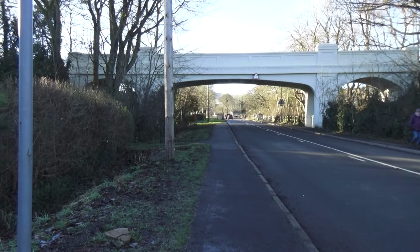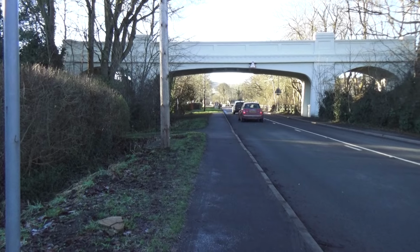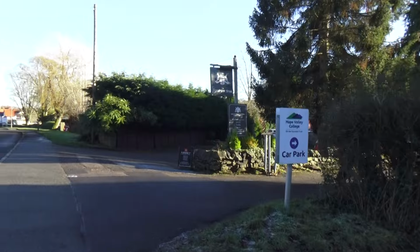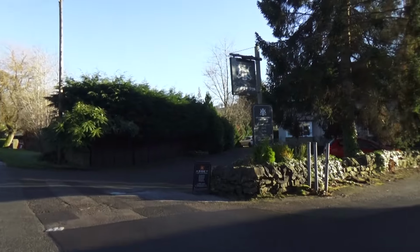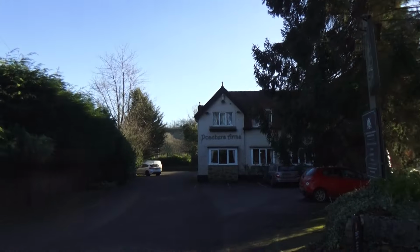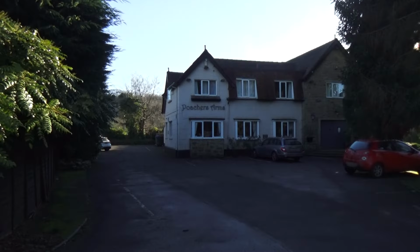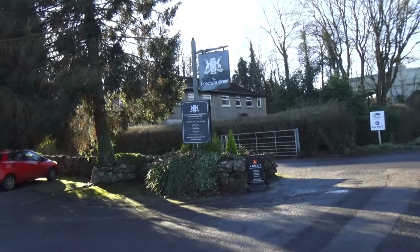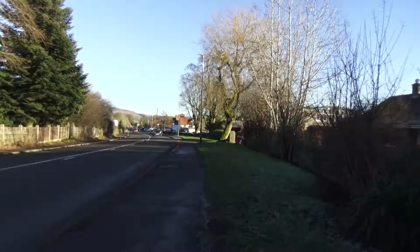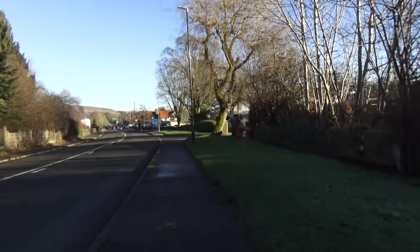Just on my way back from Castleton. I've never really stopped off in Hope before, so I thought I'd do Hope for you. The entranceway's just down there. I thought I'd just catch the first thing, which was the Poacher's Arms. Don't know where the Poacher's legs are, but here's the Poacher's Arms. We'll have a quick walk through Hope and see what I can find.